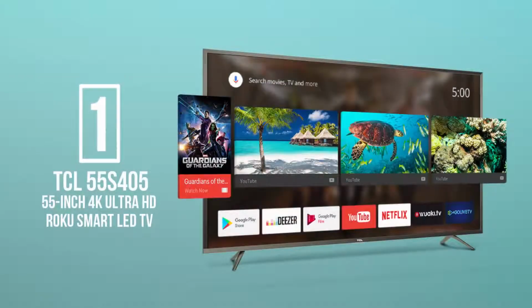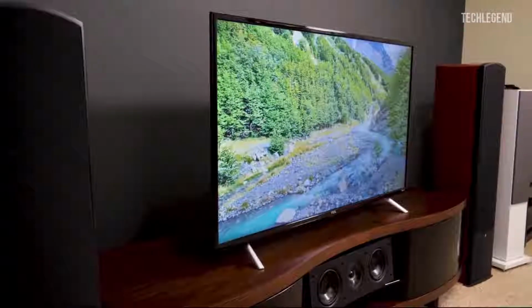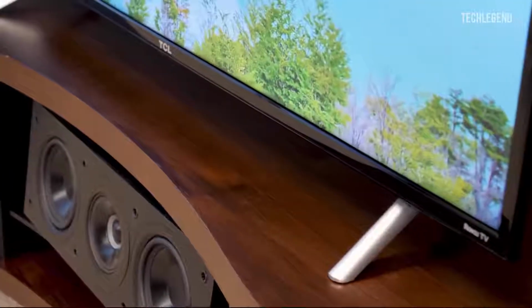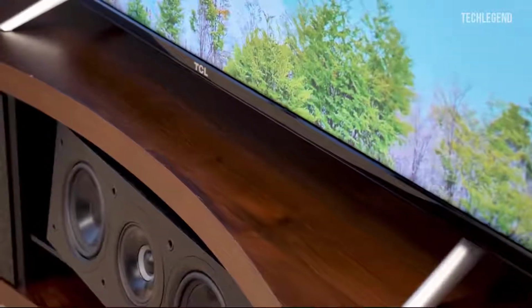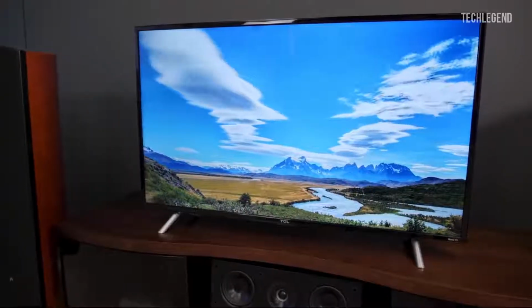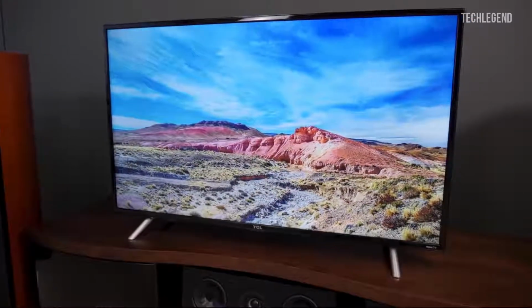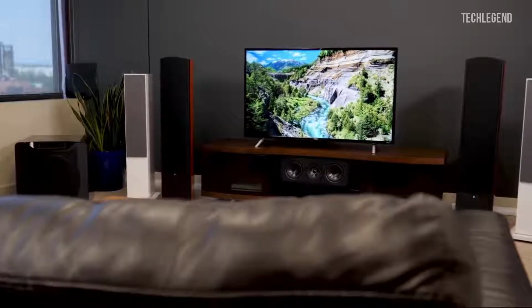In number 1, we have for you the TCL 55S405 55-inch 4K Ultra HD Roku Smart LED TV. It has pretty impressive qualities for just $400. Really good picture quality, great motion blur control and one of the easiest smart systems I've seen. Moreover, it has a very low input lag, which means that gaming on it is one of the best experiences. Best overall value for a budget TV.